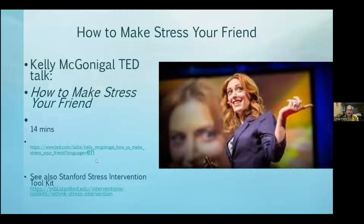You can also, Stanford has a stress intervention toolkit. They have a department that studies stress. I think it's called SPARQ Tools, S-P-A-R-Q, but it's Stanford Intervention Toolkits Rethink Stress. I found it just by Googling, because I've seen it before. I put in something like Stanford Stress Department Toolkit. As long as you know it's Stanford and there's a toolkit, it's got some nice information in it.